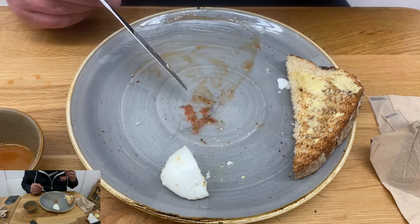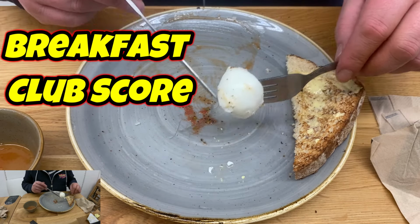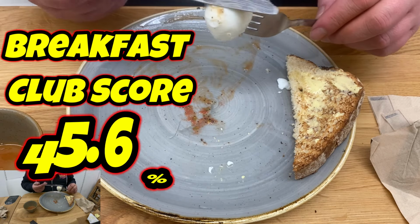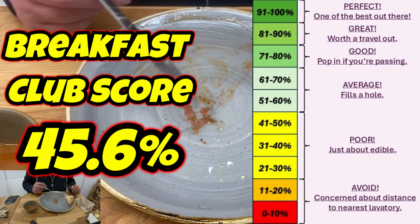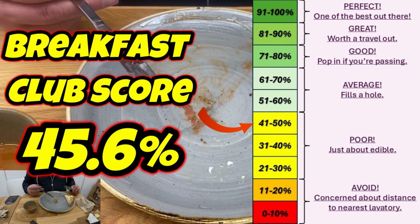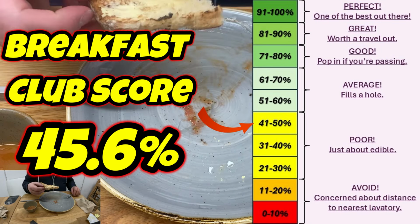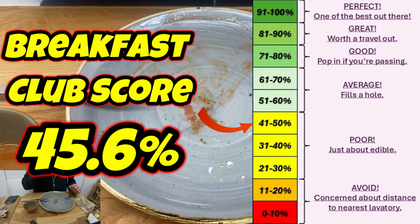If we now convert that into a percentage for our final Breakfast Club score, we get 45.6%. That officially makes this our first poor rated breakfast on the channel. And how ironic, considering Marks and Spencer's prides itself on its superior quality. Well, that was our honest review of Marks and Spencer's Cafe breakfast.